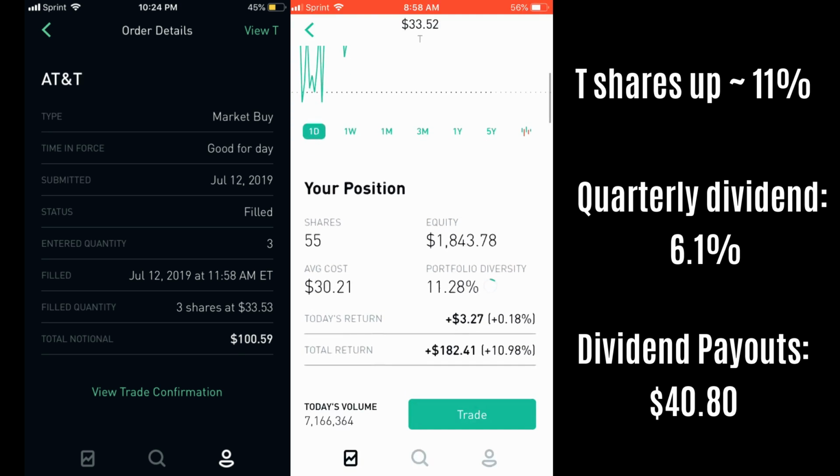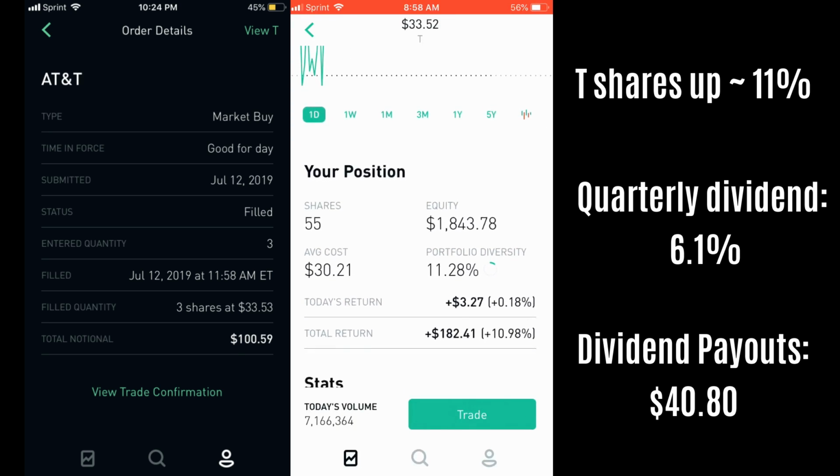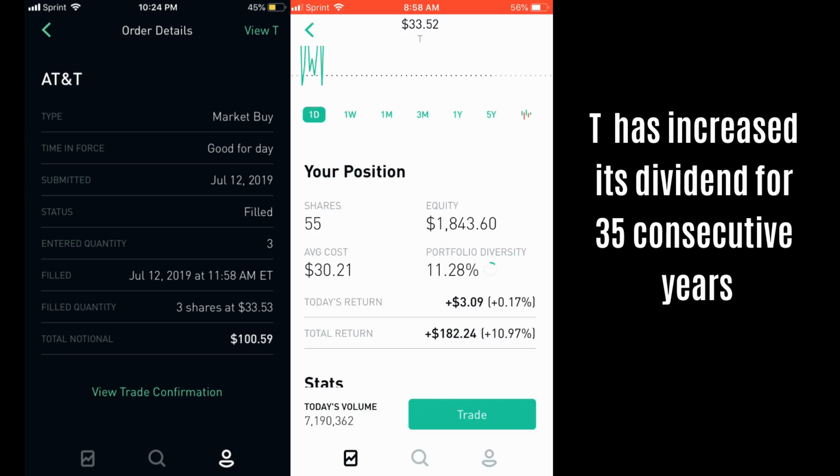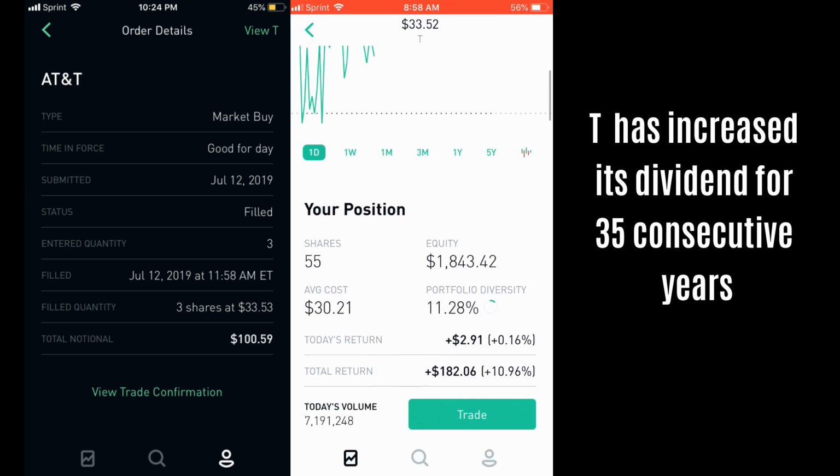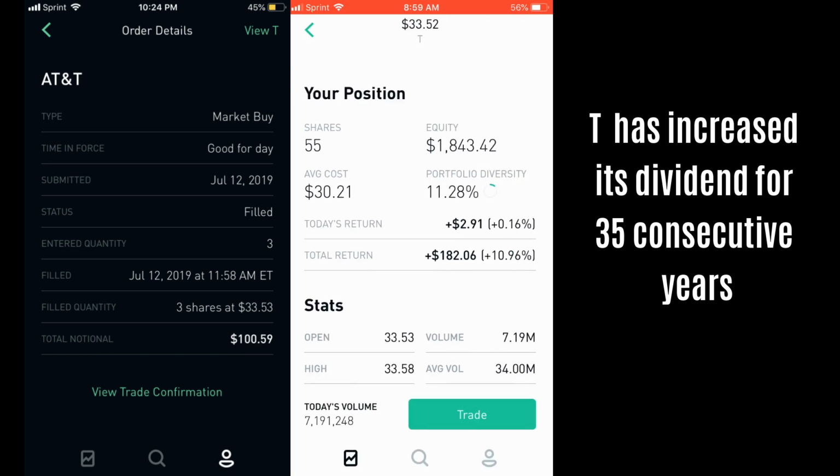AT&T earnings have been mostly good, meeting expectations every quarter we've owned the stock. And the outlook is positive for AT&T. We think the company will continue to grow profits, and most importantly, the dividends. One thing about AT&T is that it pays its dividends. The company has increased its dividends for 35 consecutive years, and this strong dividend will also attract buyers when the market starts to dip. So we're sticking with AT&T.